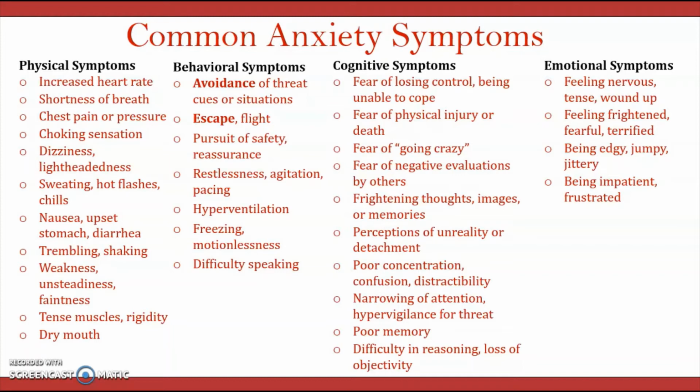Some behavioral symptoms include avoidance of the threat or situation, escape, restlessness, pursuit of safety, hyperventilating, freezing, difficulty speaking. Some cognitive symptoms include fear of losing control, fear of physical injury or death, fear of going crazy, frightening thoughts, images, or memories, poor concentration, narrowing of attention, difficulty in reasoning, and loss of objectivity.